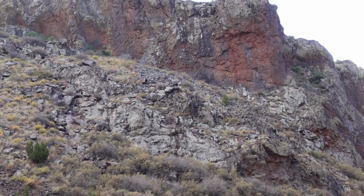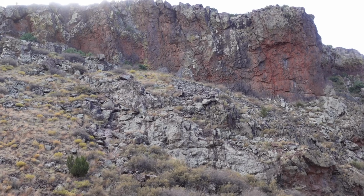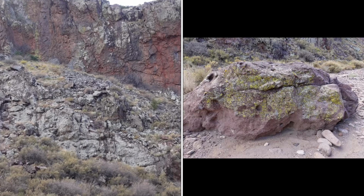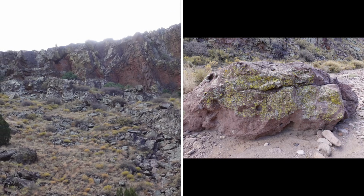I hope it's showing up on video, but the amount of lichen on this north-facing wall is just incredible. I've never seen a wall, the whole wall is covered in lichen.